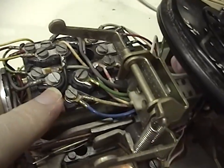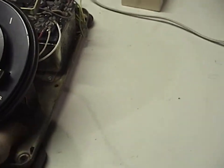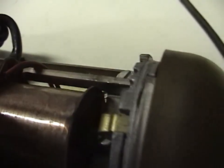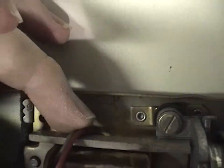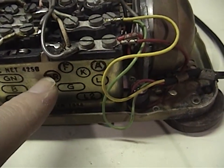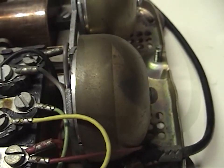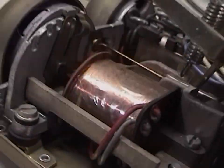And everything hooks up over here, so this could be where our problem lies. And so yeah, when I look at the solenoid, that looks okay, I think. So a red wire and a gray wire. And of course, this should tell me where the ringer is, but I don't know what those letters mean. I'll have to look it up. Yeah, let me look up which of these terminals the solenoid is wired to. I think I found my issue.